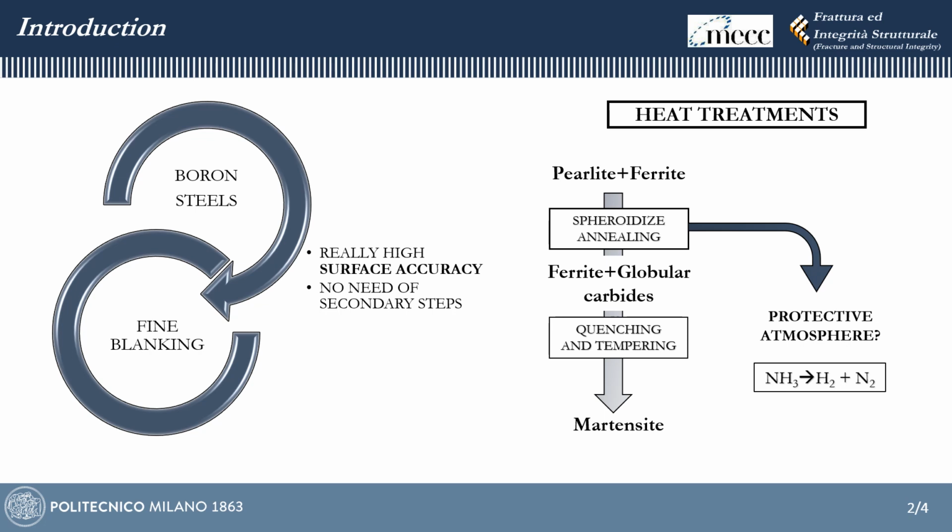The success of fine blanking on boron steel components is due to heat treatments which must be carefully designed to avoid precipitation of boron-rich compounds that would lower steel hardenability. At high temperature, boron is very reactive with oxygen and nitrogen.